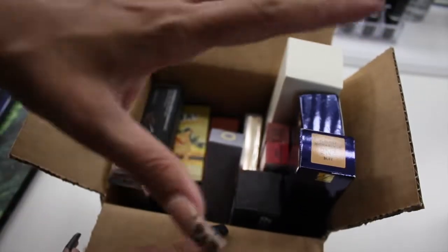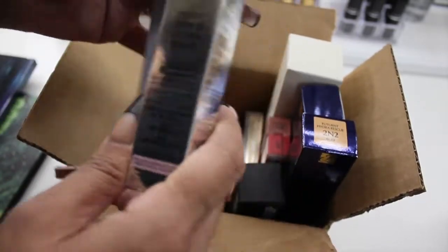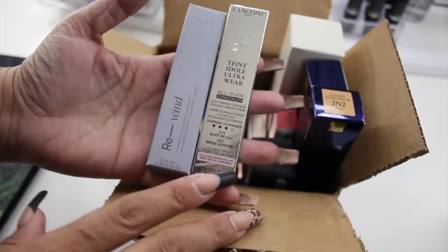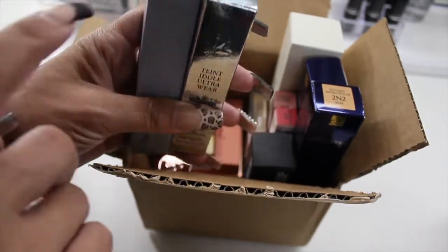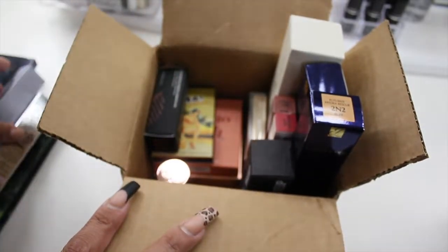I do have quite a few concealers and whatnot. We'll start with concealers. I do have two. I did purchase the Lancome Tint Idol during Ulta's 10 times the points event, so I picked up this guy, and then I ordered the Hailey's Beauty Rewind Concealer. They had 30% off for Labor Day. I do want to play with both of these concealers.